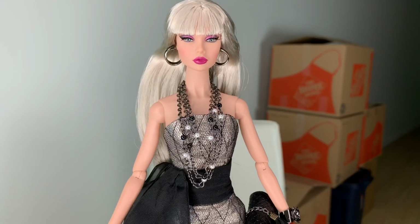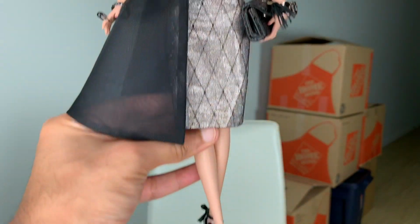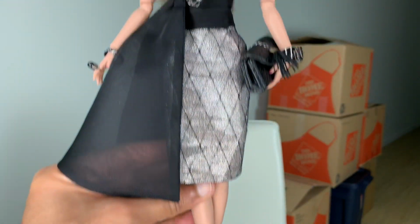Here is doll number 2 from the gift set, and she definitely has a very different vibe to me, I'll tell you that much.